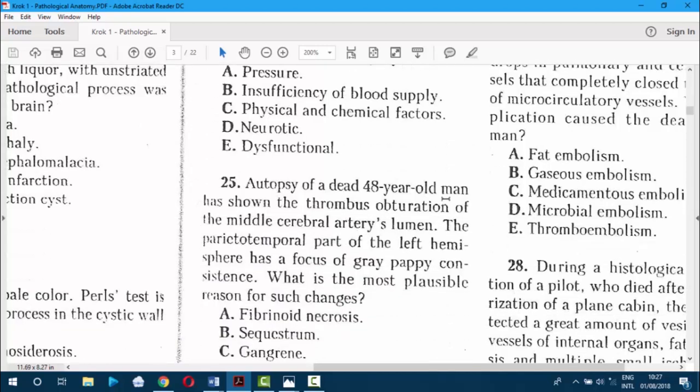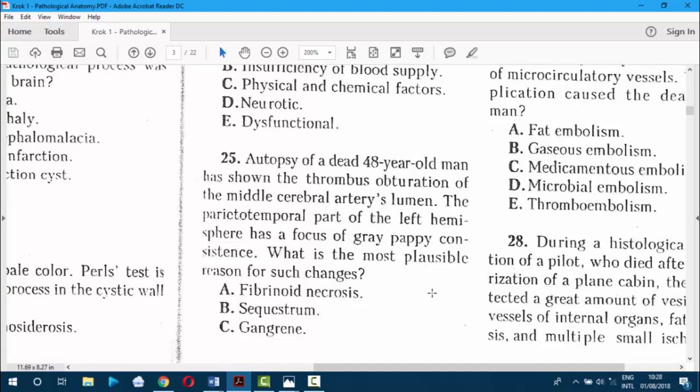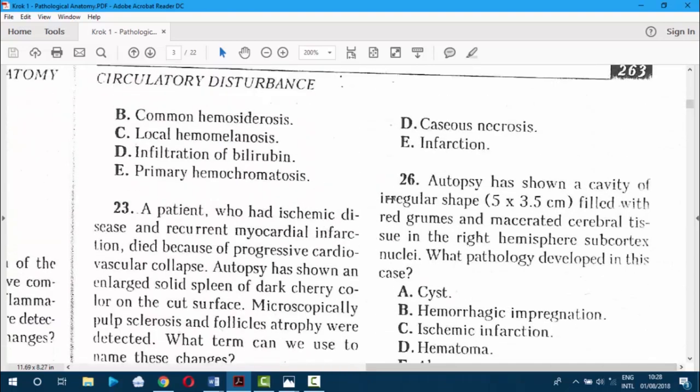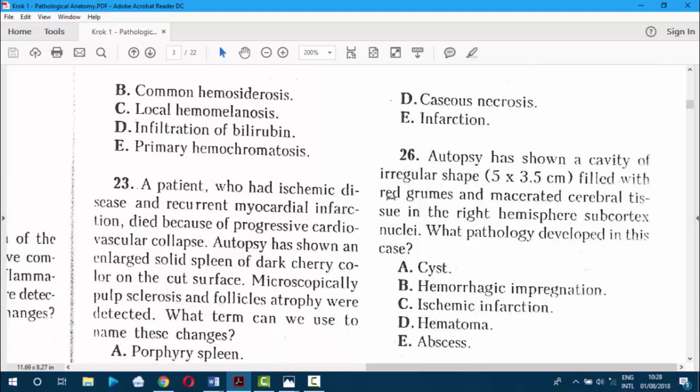25. Autopsy of a dead 48-year-old man has shown thrombus obturation of the middle cerebral artery lumen. Thrombus means blockage, a clot inside. So this is obstruction. The parietotemporal part of the left hemisphere has a focus of gray pappy consistency. What is the most plausible reason for such changes? Let's look at the options. Don't forget there's blockage, leading to insufficient blood flow, that is called what? Infarction. So your answer is E.